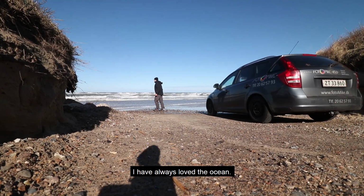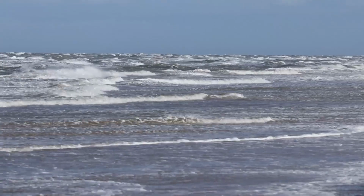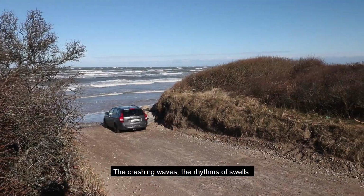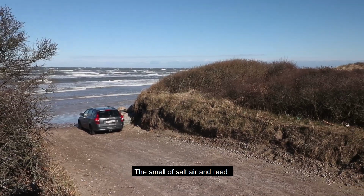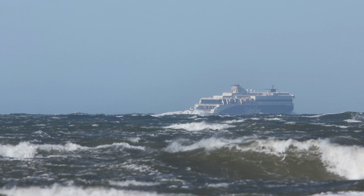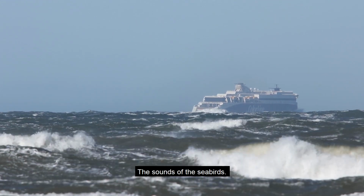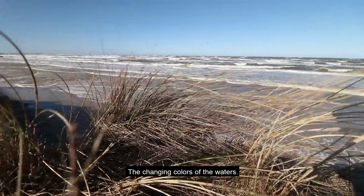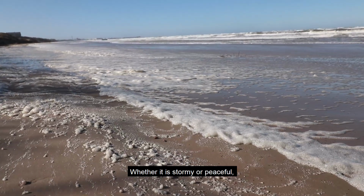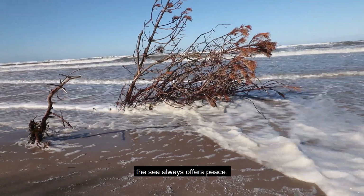Always loved the ocean. The crashing waves, the rhythms of swells, the smell of salt air and reed, the sounds of the seabirds, the changing colors of the waters. Whether it is stormy or peaceful, the sea always offers peace.